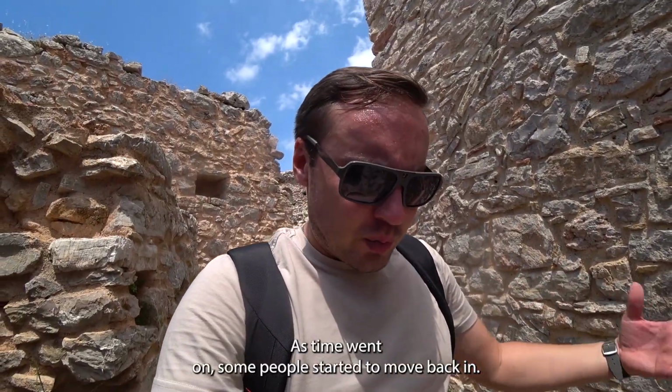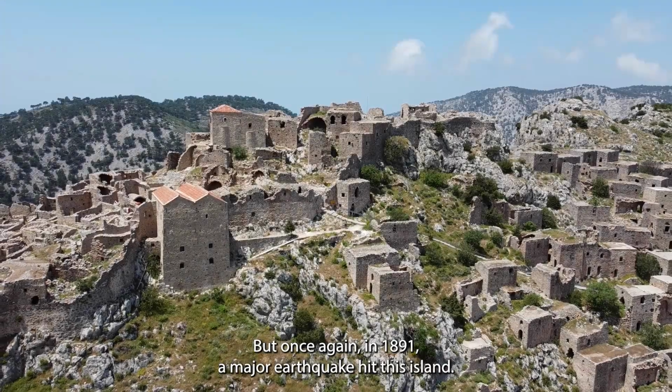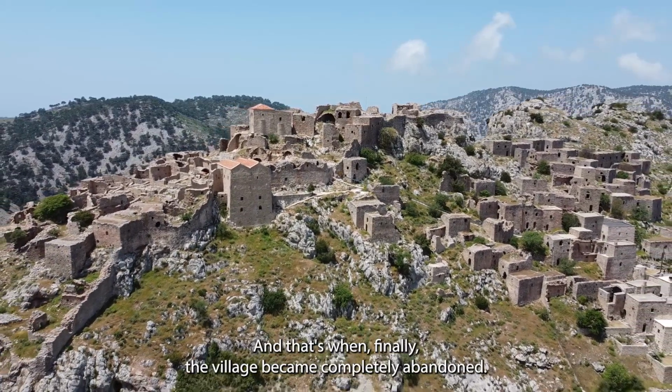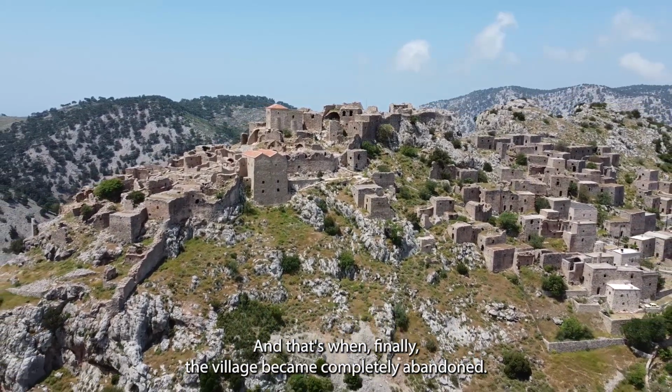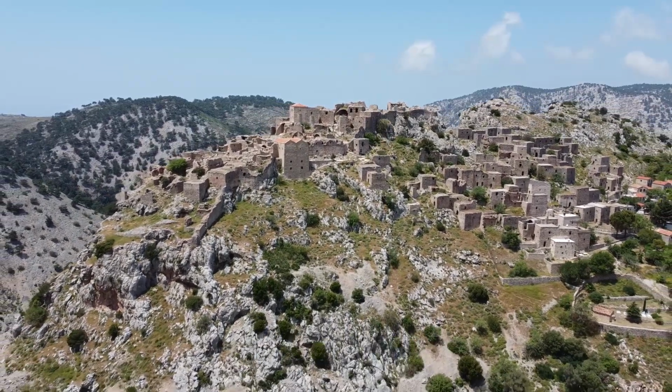As time went on, some people started to move back in, but once again in 1891 a major earthquake hit this island. It devastated most of it, and that's when finally the village became completely abandoned. And since then it has been standing in the position we see now.